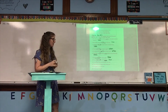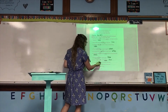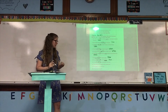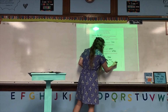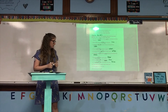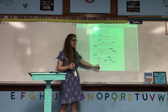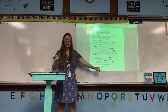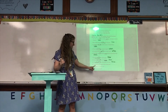Number 9, he carelessly threw the stone back in the water. Well, threw is the verb, and carelessly tells how he threw the stone. Remember, back in the water would not be the adverb because we can't use a phrase to describe a verb. We can't say that an adverb is a phrase used to describe the verb. It has to be one word.